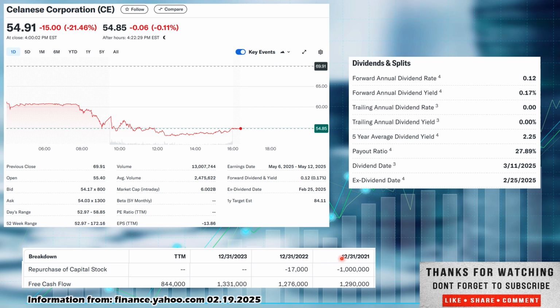Going back to December 2021, you can see 1.2 billion in free cash flow. 2022, 1.27, so slight downturn there. 2023 up to 1.3 billion there. In the trailing 12 months, which would include all of 2024 at this point, 844 million. So we're definitely seeing a downturn. They are repurchasing some shares, or they were back in 2021, 1 billion there, big drop, 17 million in 2022, nothing in 2023, nothing in the trailing 12 months. So they've not only seen a decrease in free cash flow, they've seen a decrease in the repurchase of shares, and actually the last couple of years, none at all.